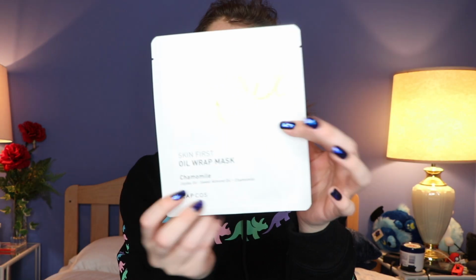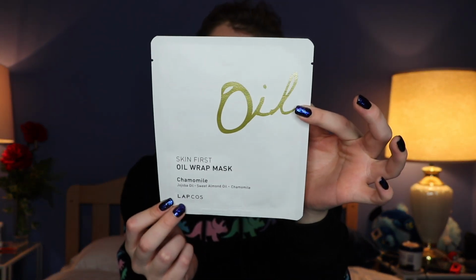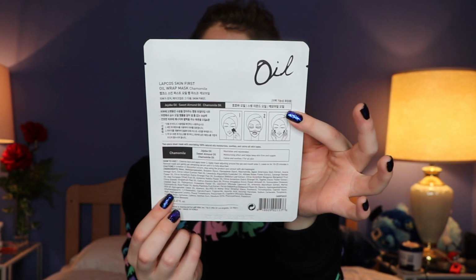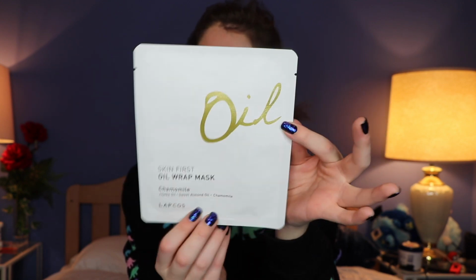Ooh, this one feels very interesting. This one is Skin First Oil Wrap Mask, and it has chamomile, jojoba oil, sweet almond oil, and chamomile. Look at that. Now, I don't know if the brand is called Lapkos right here, or if it's like First Skin, or if the brand's called Oil. I don't know. But this is what it looks like. It looks very basic, and I don't mean that in a bad way. Like, it looks really just kind of clean and sleek. So that one is really, really cute.